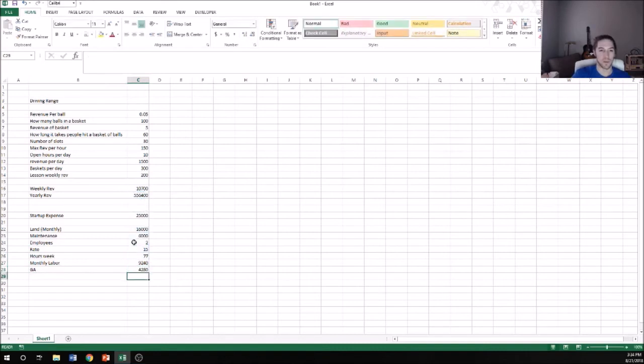Times 4, because it's monthly. 4,280. Okay, so total expenses: G&A, labor, maintenance, land, 35,520. So let's see, we can net weekly revenue times 4 minus this, 7,280 if we're at 100% capacity.